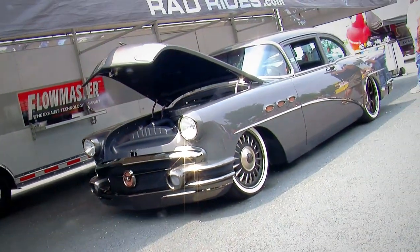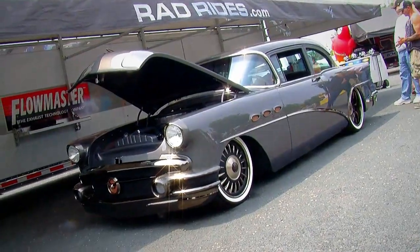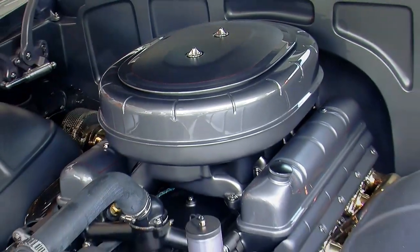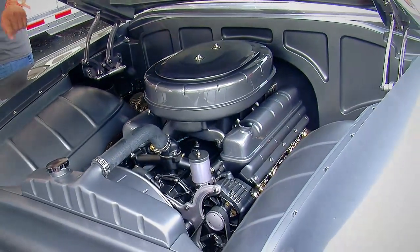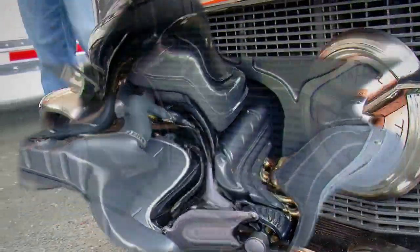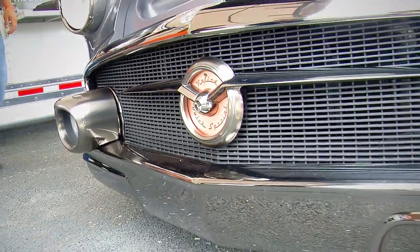Sure. Another one of the competitors in the Pro Builders Shootout is a 56 Buick built by Rad Rides by Troy, and we met with Moose. Moose, can you tell us about the car? Well, the car belongs to a guy from Iowa. It's got a twin turbo nail head in it. It started out as a 401 cubic inch engine. It's 413 cubic inches, and makes quite a bit of horsepower, a little over 800 horsepower.